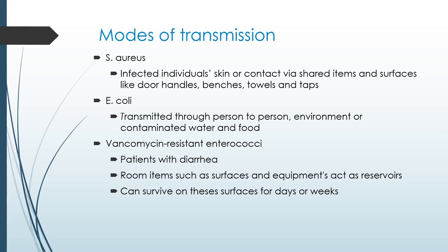When we talk about Staphylococcus aureus, that's typically a topical infection on a patient's skin. So skin-to-skin contact can really cause the organism to be transferred from one item to another. It could also stay on door handles, benches, towels, and so on. E. coli is again transmitted from person to person, and mostly important, it loves moist conditions. So contaminated water and food, bed sheets, soiled bed sheets in particular, can be a great way of transferring this organism from one person to another.